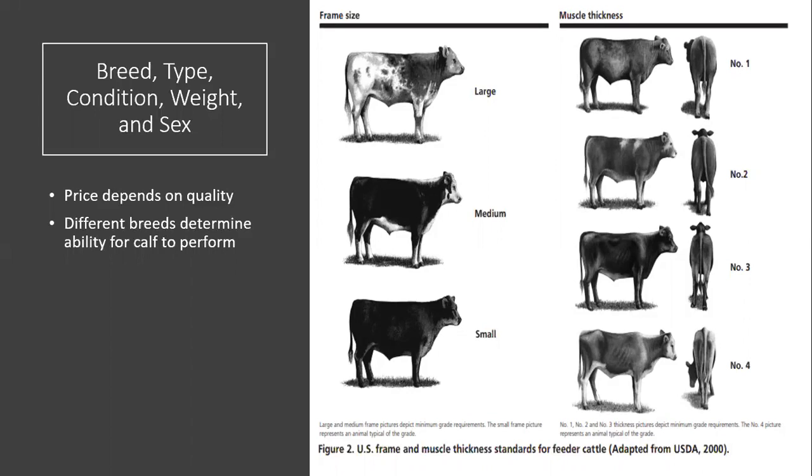But number one is heavy to adequate muscling throughout, and number two is adequate muscling. Number three, you can see we're starting to decline in the amount of muscling that we have available on the number three calf. And then number four, we get into, for lack of a better term, a bony calf that doesn't exhibit any muscle at all. And so that's how the people that are buying these calves are going to determine the price that they're able to give for these calves.